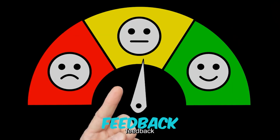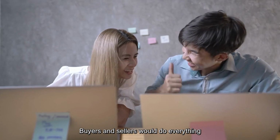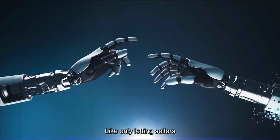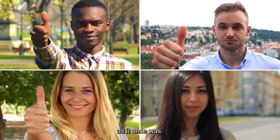Forgetting to leave feedback. When eBay boomed, feedback was of paramount importance. Buyers and sellers would do everything they could to secure positive feedback. However, eBay has changed the system over the years, like only letting sellers leave positive feedback, which means it isn't as vital as it once was.